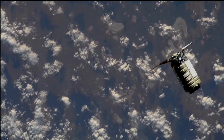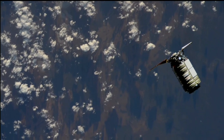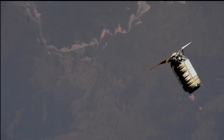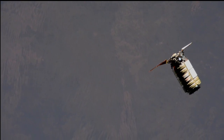Cygnus is carrying 8,200 pounds of cargo to the International Space Station on top of numerous science experiments. It's also carrying a mod kit for an upcoming spacewalk on November 15th for the 1B power channel for future solar array installation.